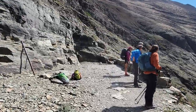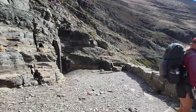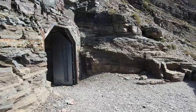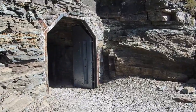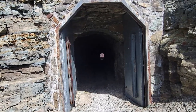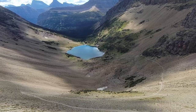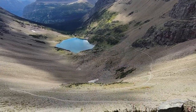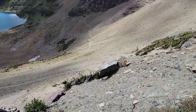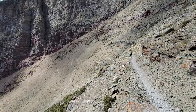And right ahead is the Ptarmigan Tunnel. Look at that. Oh, they even have a gate, I guess, to enforce it. Wow, and there it is, straight to the other side. This trail is crazy. It goes all the way out in the open. You could so easily see that switchback. And then coming around is the other switchback, clear as day.